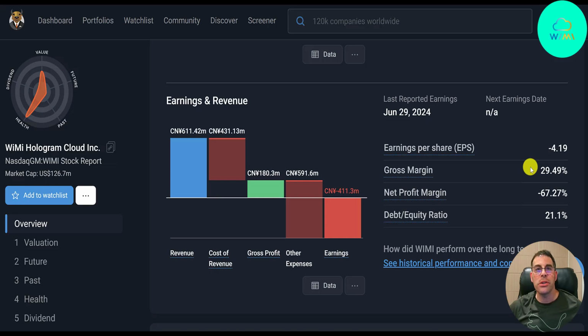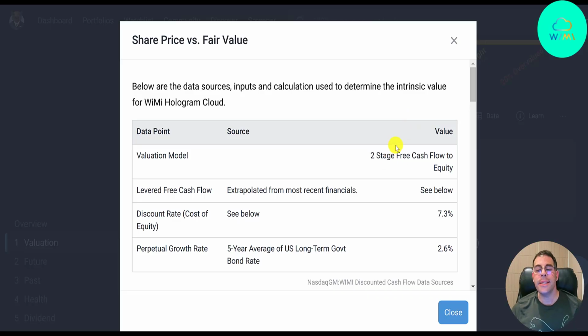Gross margin is gross profit over revenue. It's the percent of your revenue you convert to gross profit. 29% gross profit, 71% cost of revenue. Let's look at their DCF model.